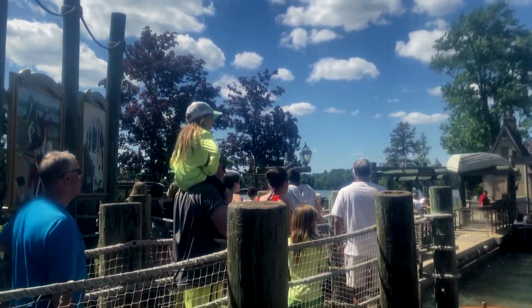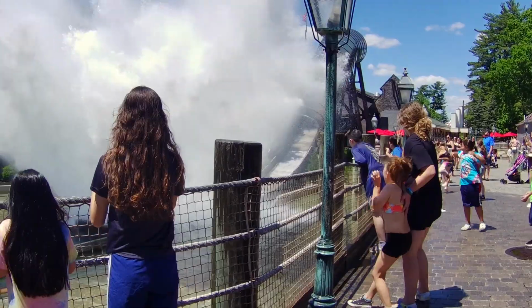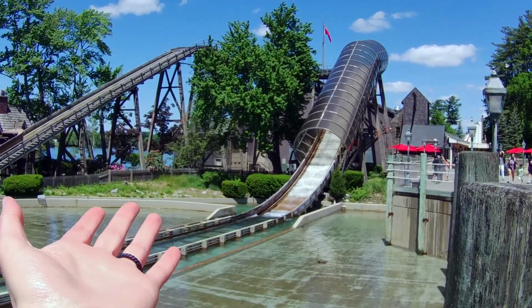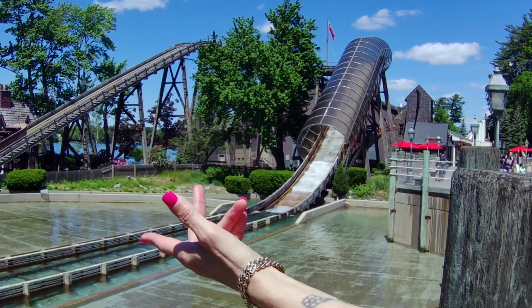And yes, I got completely drenched on this ride, but not before I got completely drenched getting this epic clip for you guys. The bridge over the splash area is closed off now, so this is now the only area where spectators can get splashed by the ride.